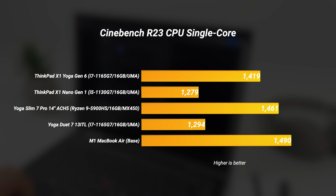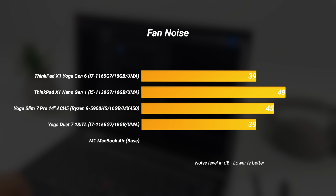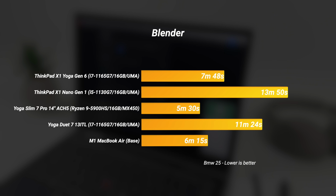When we tested the fan noise under the load, results were identical, 39 decibels, together with the smaller 13-inch detachable, and also most quiet if we ignore M1 MacBook Air, which only uses passive cooling. In Blender, as usual, we ran the BMW 27 benchmark, and the result was 7 minutes and 48 seconds.